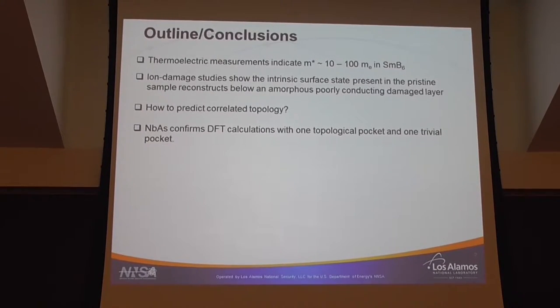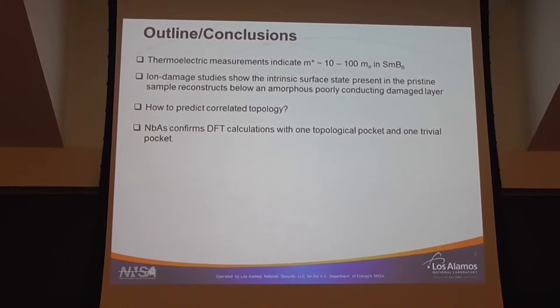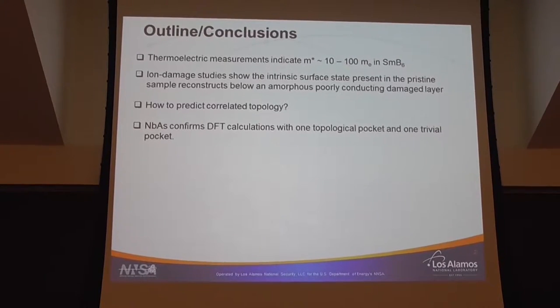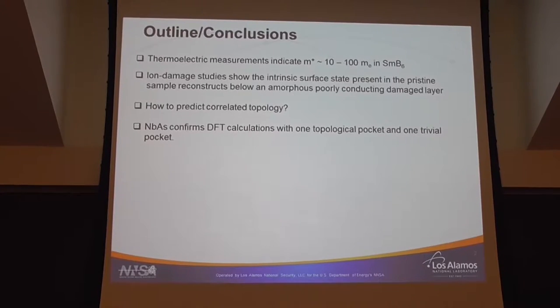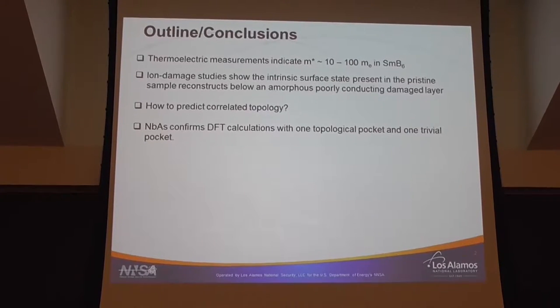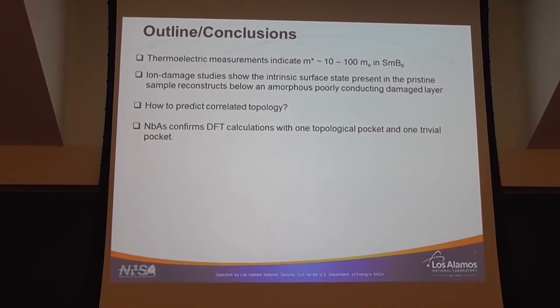And we can interpret the data in the sense that the surface state is reconstructing below the initial ion damaged layer that we create. Then I'd like to spend a little bit of time asking what the status is as far as actually predicting the topology of strongly correlated materials. I think we've already heard debate as to whether or not there's an intrinsic topological state in samarium hexaboride. I think the lack of additional materials is perhaps a signature that we need to ask whether or not we have the tools to correctly predict topology.